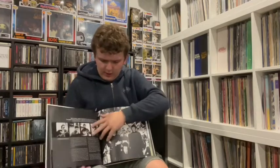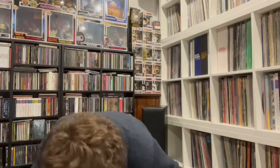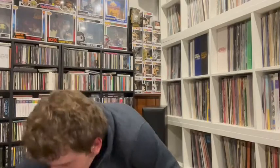Some iconic pictures of the Beatles and various other things. Pretty sweet. Well, just move that out of the way, and we'll move on. Alright, so we're still on Beatles box sets. Then we'll move to Beatles records. Then we'll move to Paul McCartney's solo stuff.